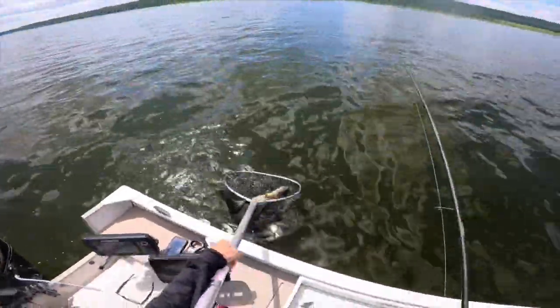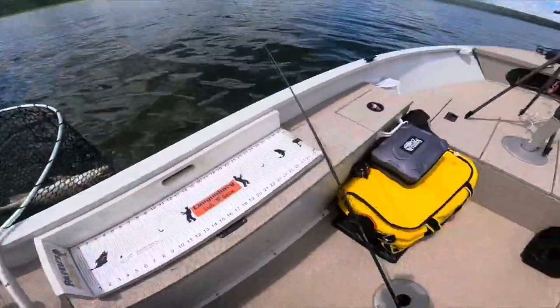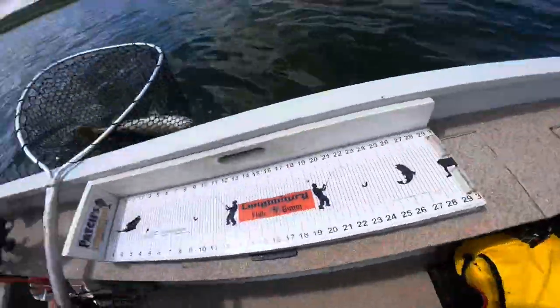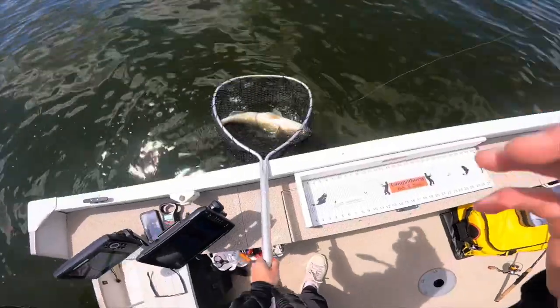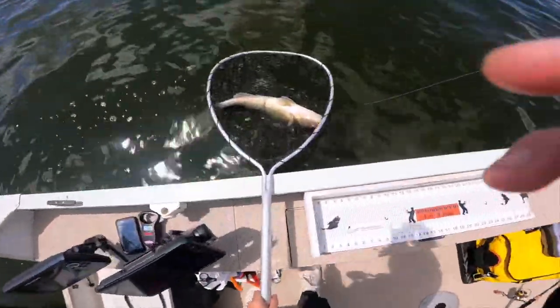Yes! Woo! That is big. Yes. Oh, baby. I thought that was a pike. This might be a PB, folks. Let's go. Look at that giant.